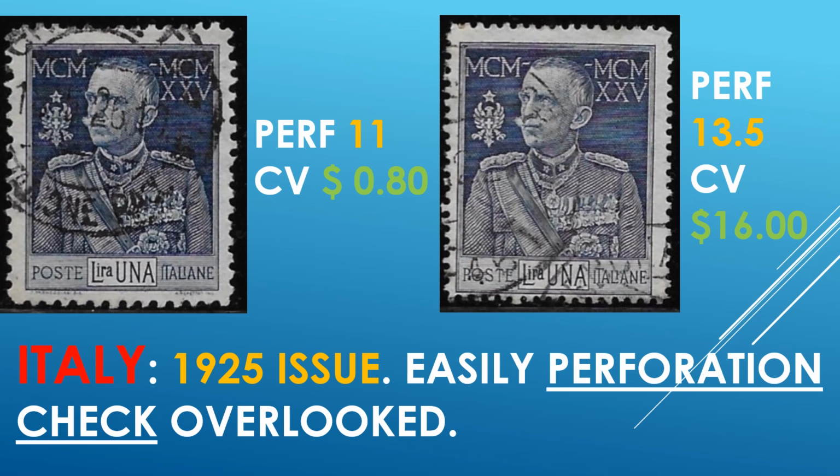Italy. This 1925 issue also comes in variations such as different perforations, and these too can be easily overlooked. And yet, after they've been checked and verified in the catalog, we can easily see what difference in value the perforation does make. Perf 11, in this case, 80 cents, whereas the Perf 13.5 catalogs already $16.